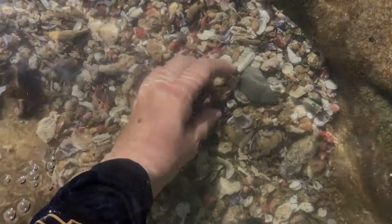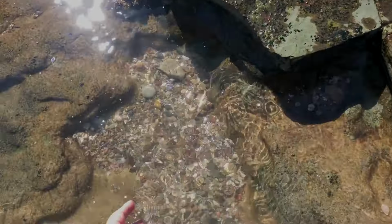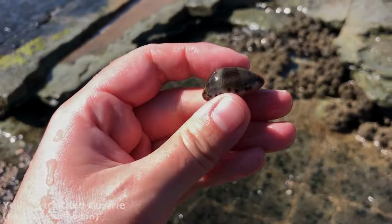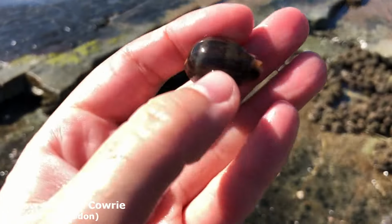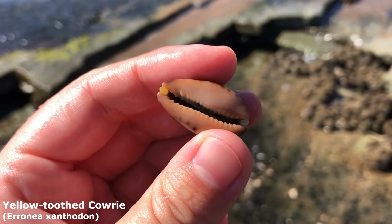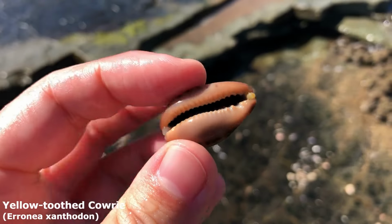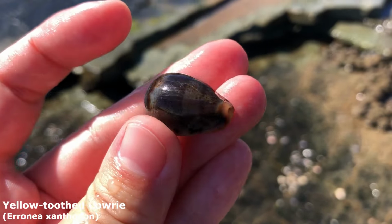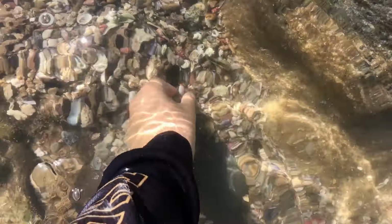Yes, are you nice? Oh, you are nice. I've been chucking up bits of shell grit from down there up here between the waves to see if anything pops out. I was not expecting anything to pop out. I wasn't even filming throwing the shells more than once or twice because I'm like, this isn't gonna work. Lo and behold, it has. It is another lovely, probably the best so far because it's got all the speckles, another lovely yellow-toothed cowrie. What is that? Is that a grape cowrie?